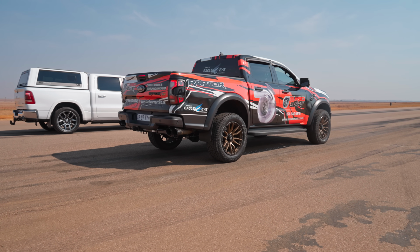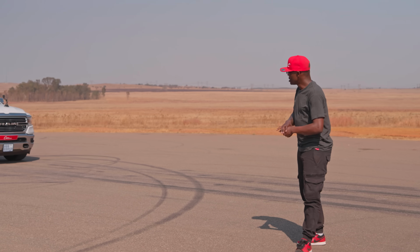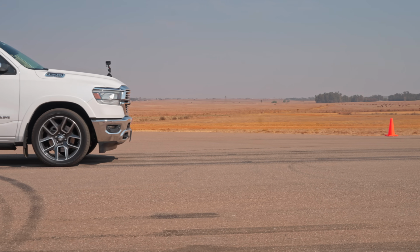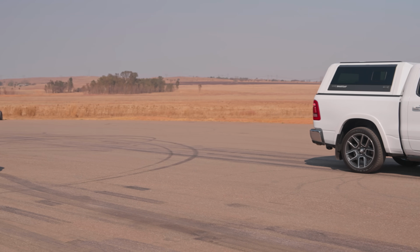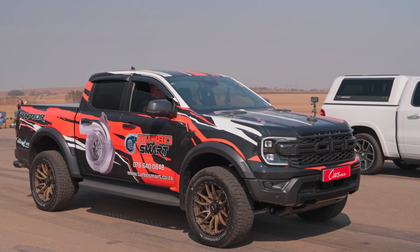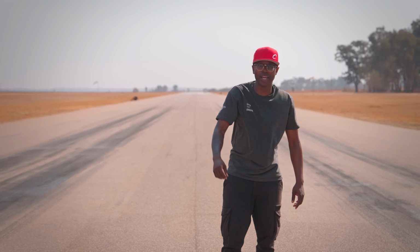The Ranger Raptor is now up against the Ram. But that Ram is, of course, the Trackhawk Ram. So what I'm going to do is line them up and let's see how they do in the race. Come on, Ranger Raptor, let's line it up. Come, come, come. Okay, driver ready. There we go.